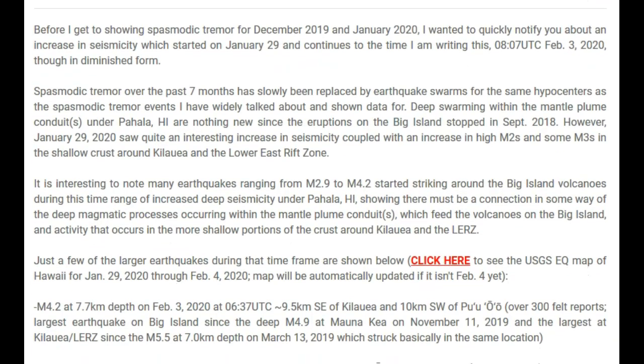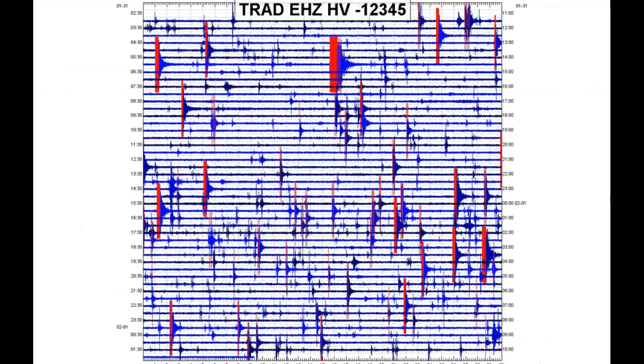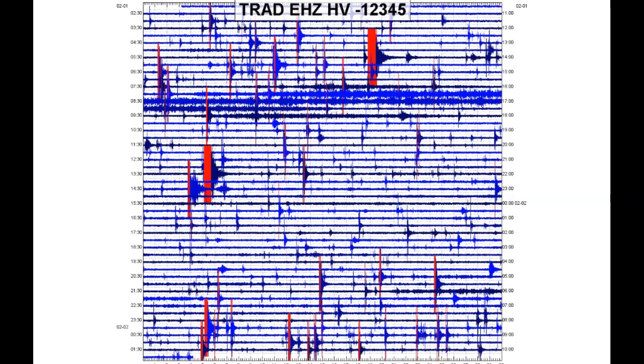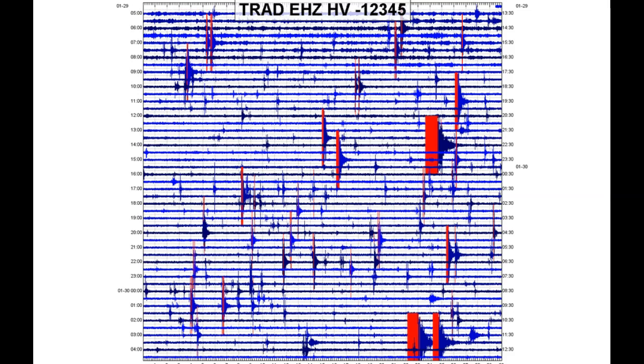Now, before I get to showing spasmodic tremor for December 2019 and January 2020, I wanted to quickly notify you about an increase in seismicity which started on January 29th and continues to the time that I'm writing this, 8:07 UTC, February 3rd, 2020, though in a diminished form. Spasmodic tremor over the past 7 months has slowly been replaced by earthquake swarms for the same hypocenters, and hypocenter means depth and location. Remember, an epicenter is just the location above the ground, right on the surface.